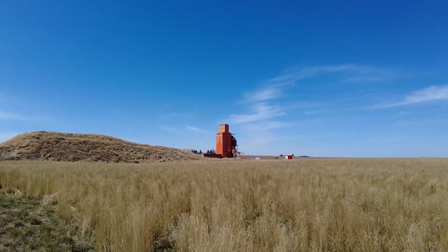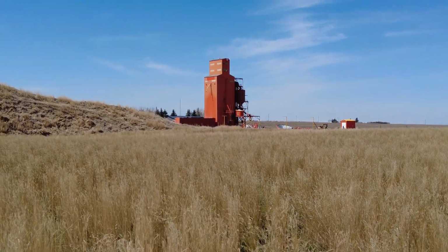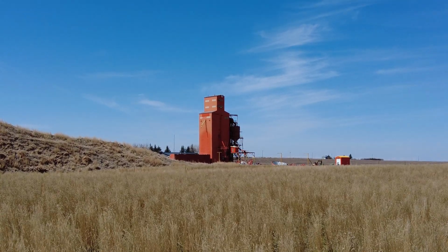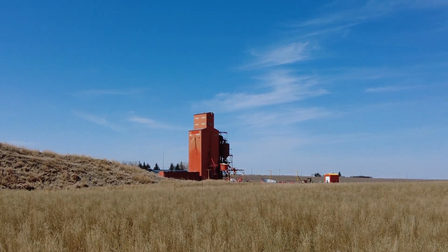So you can see the elevator there. Zoom in a little bit. You can see on this south side how faded the paint is up at the top and how bright it is down lower where the annex once stood, shielding it from the Alberta sun. That's going to do that for the elevator here.